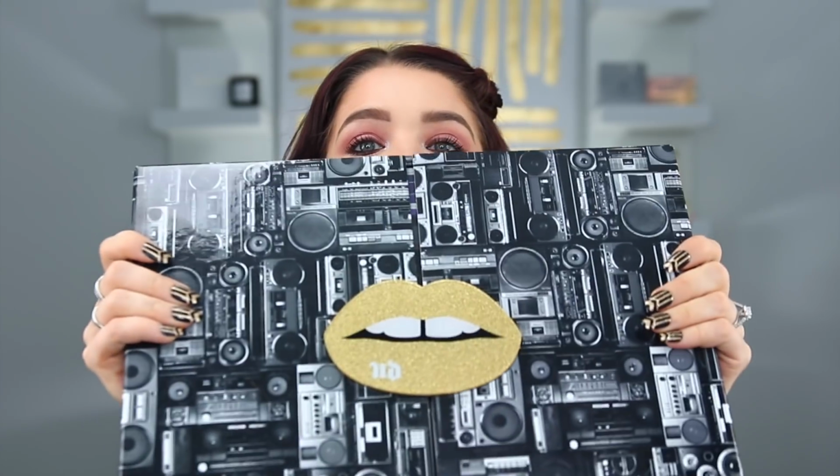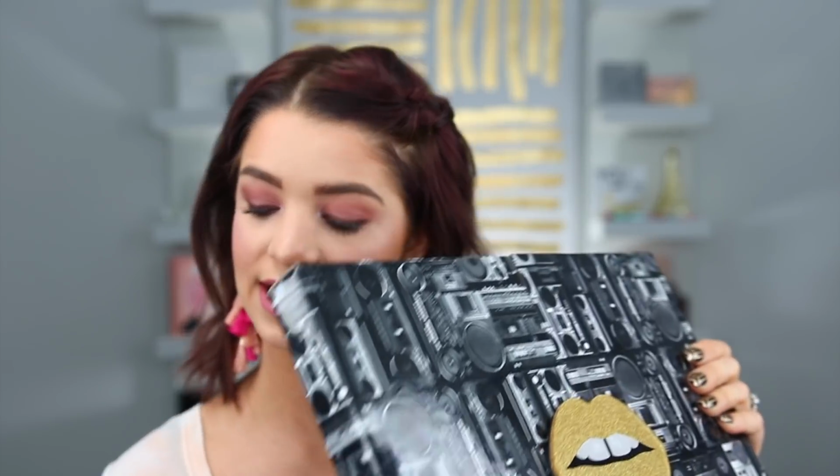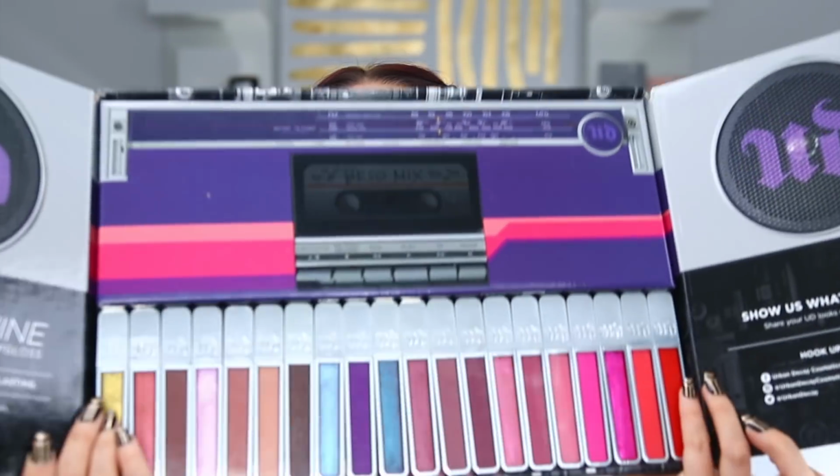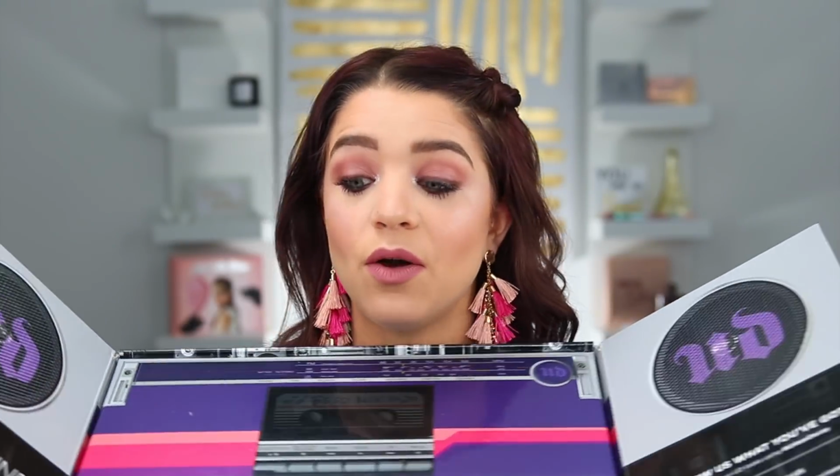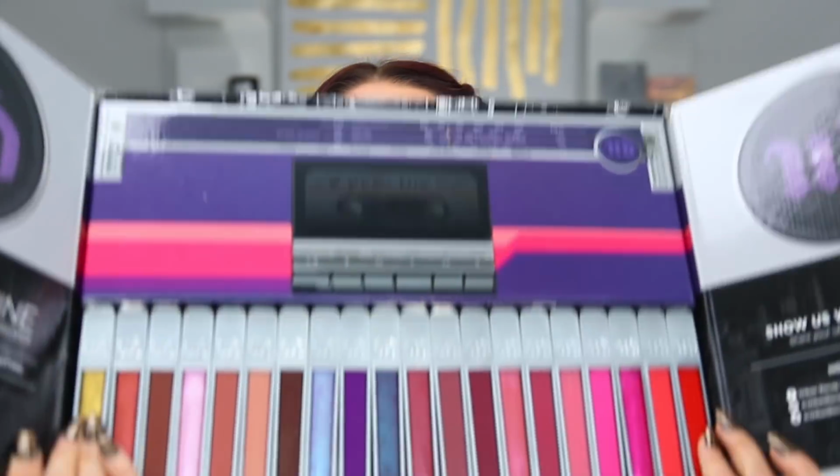And then this next one was also from Urban Decay. They sent this over. So this is their new Hi-Fi Shine Ultra Cushion Lip Glosses. So here's what it looks like. I was blown away when I got this in the mail. Obviously the other one I was too, but this one I was like, wow, this is a lot of lip glosses, like a lot. So super cool packaging. I love the way that they did this.